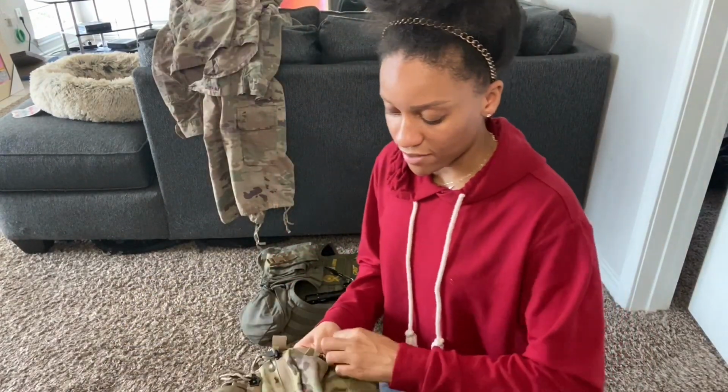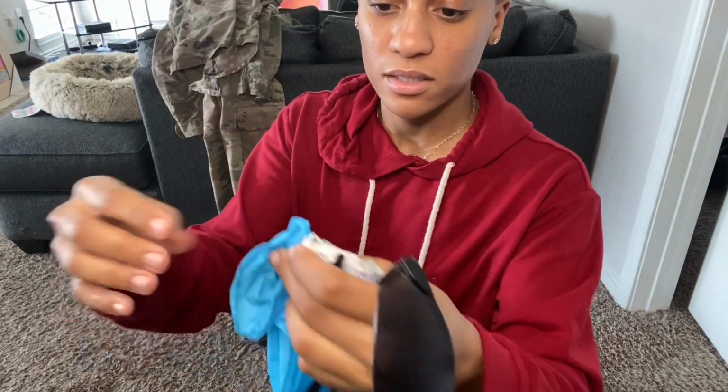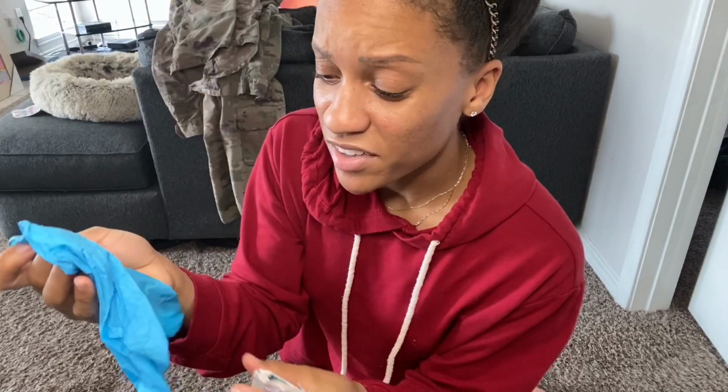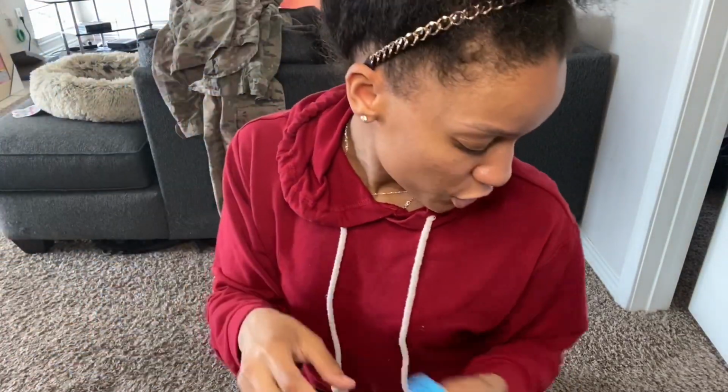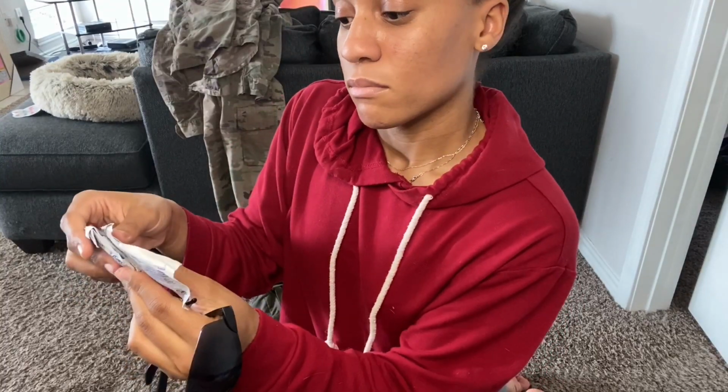And here I have some gloves in case you respond somewhere and it's blood everywhere, like bodily fluids. You don't want to touch that stuff. These would be good. I don't know where, oh, there's the other one. You want to wear these just so you have a barrier, again, protected. And then I just have some hand sanitizing wipes. You can never have too many of those.